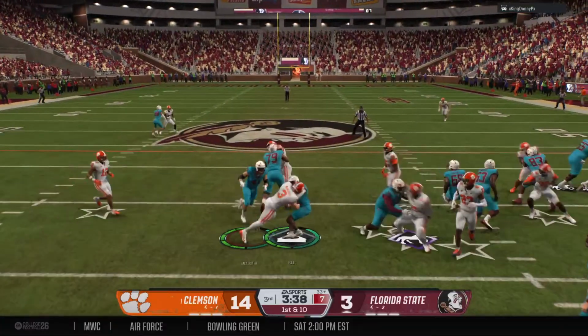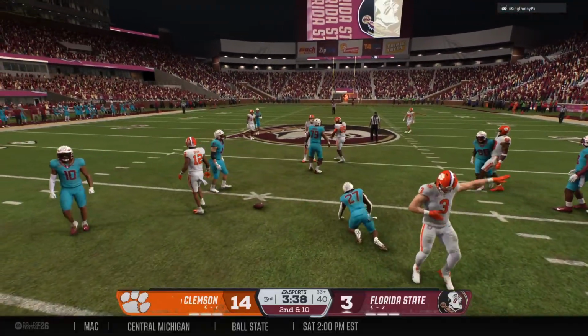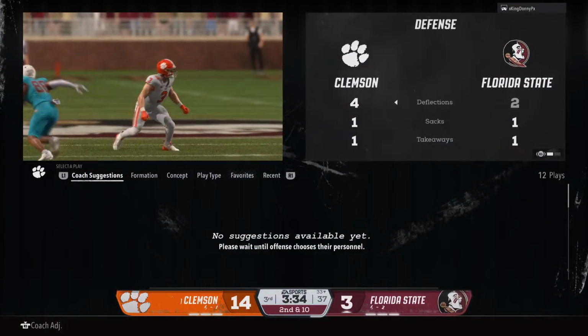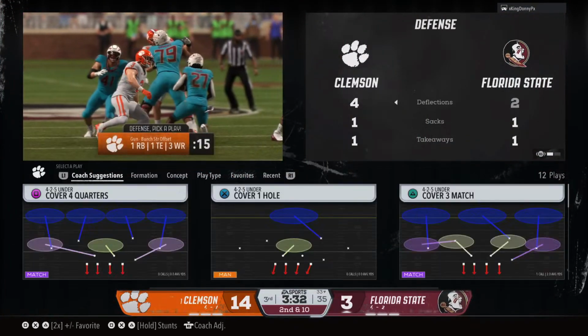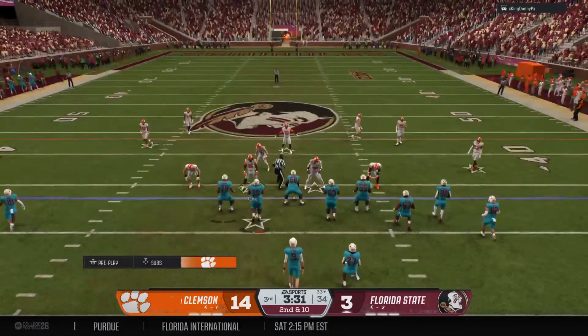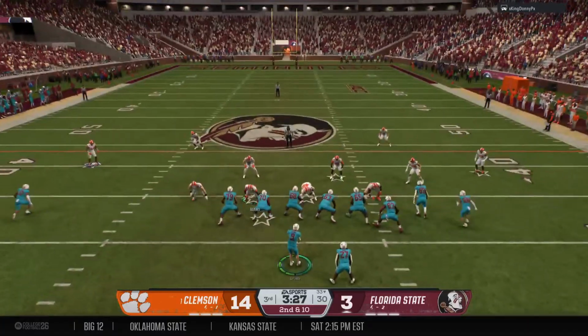The give to the back. He's stopped dead in his tracks again. No running room to be found. They keep trying it and have had very little success. Well, this is a defense that we know takes tons of pride stopping the run. That's where it all starts and ends with them, and you saw a great effort on that last play. They got nothing on the last play.